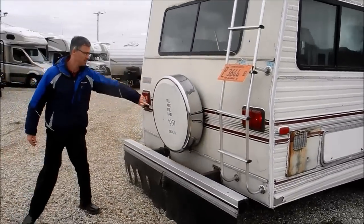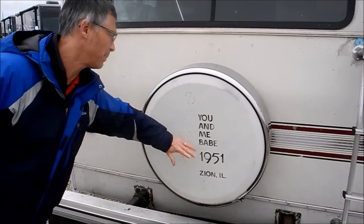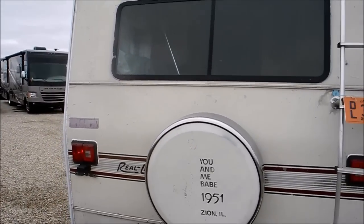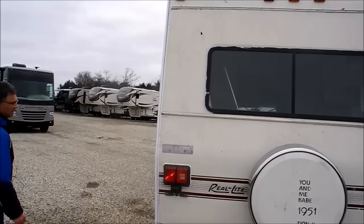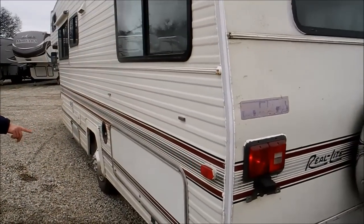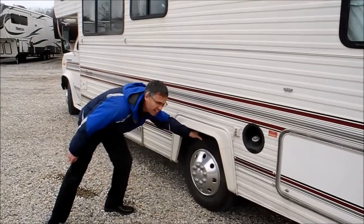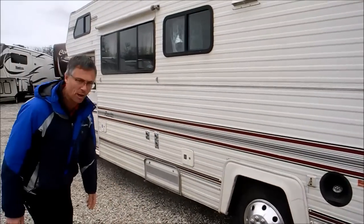It says, "You and me, babe, 1951." That might be just the thing you wanted on your next RV, so hopefully that's true. I got a little storage here under the bed. And then it looks like the tires on the left rear look a little dry rotted.